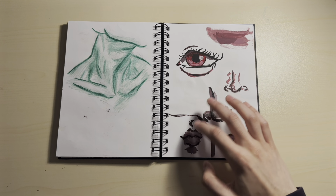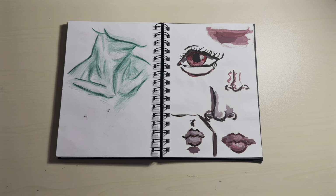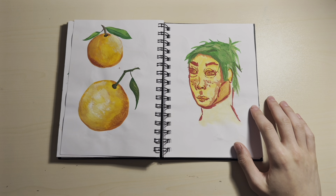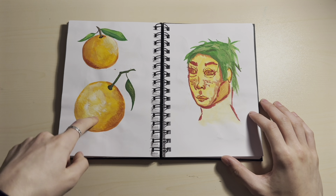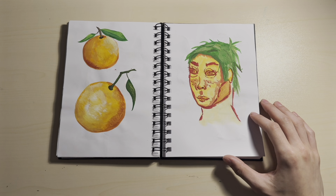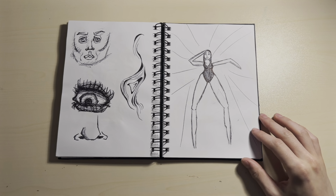And then these I just did from my imagination using gouache paints again. I like how they came out. I quite like the colours. Oh, these are quite cool. Again, just paints. I remember I did these and then I had leftover paint, so I did that. This is awful, but I like the colours, so yeah. And then there's a lot of just doodles.